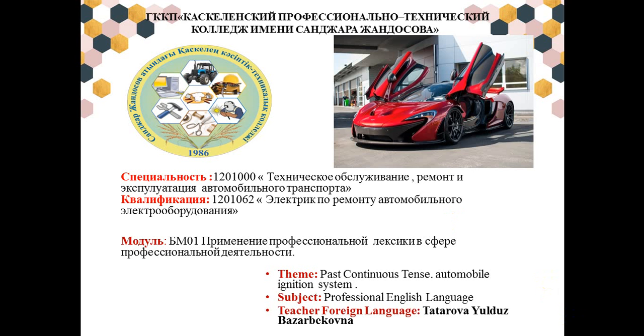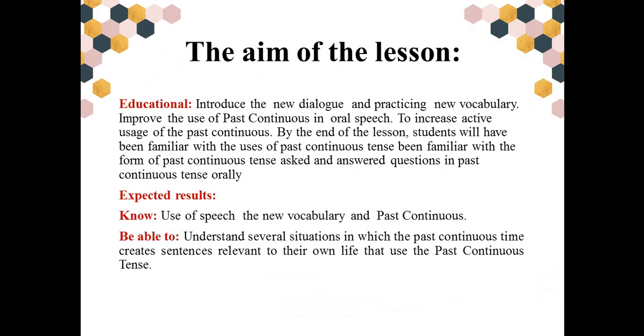Let's stay at home. Now, please attention. The theme of professional English: past continuous tense, automobile ignition system. The aim of the lesson: introduce the new dialogue and practice new vocabulary, improve the use of past continuous in oral speech to increase active usage of the past continuous.